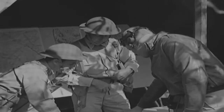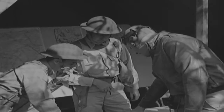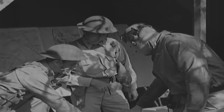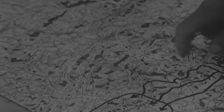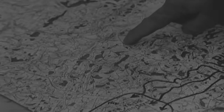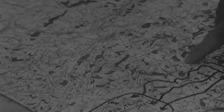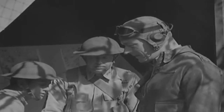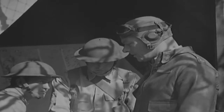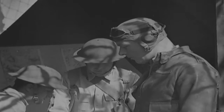And as a final limitation, the observer cannot supply G2 and G3 with any negative information. For example, he cannot say, there are no troops in these woods. Nor can he say, this road is not being used. He can only say, at the time of the observation, no traffic was seen on the road. The observer must confine himself scrupulously to the facts. Others will interpret and evaluate this.